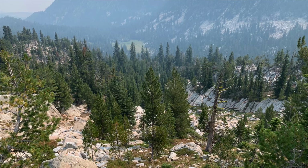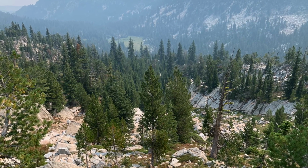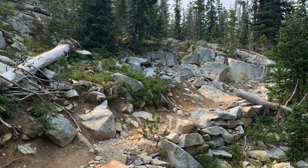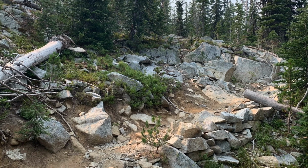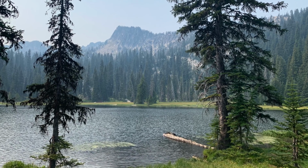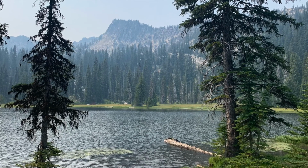The views on this ride are the best you're going to get. You know, you're at 8,000 feet in the Blue Mountains, Elkhorn wilderness area, and the views are just absolutely amazing. The trail features are absolutely amazing. The high mountain lakes are incredible. So there's just not anything about this ride that is disappointing once you get on top.